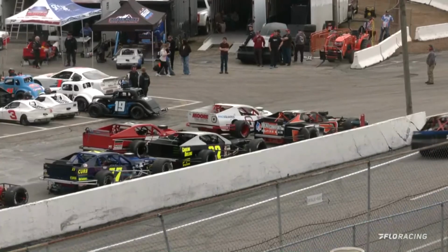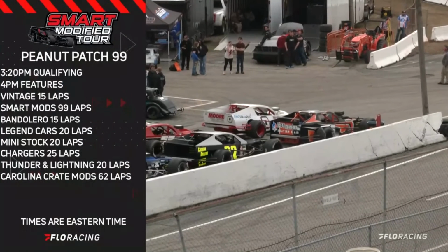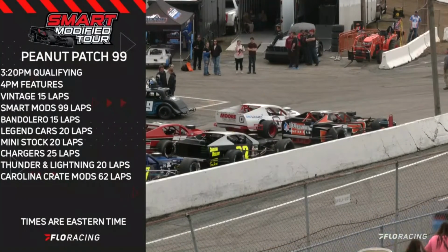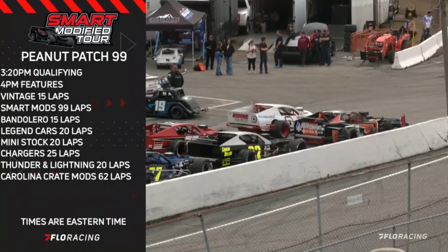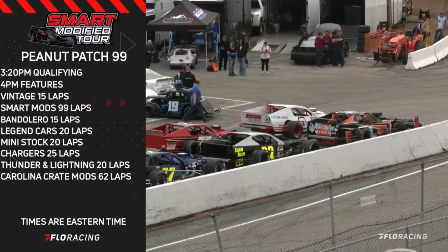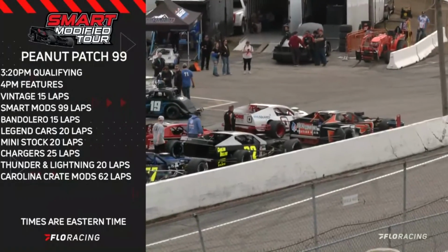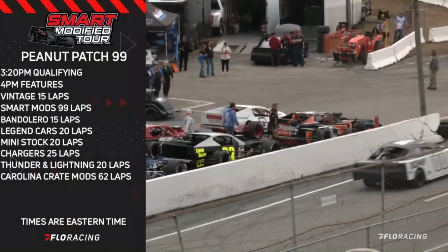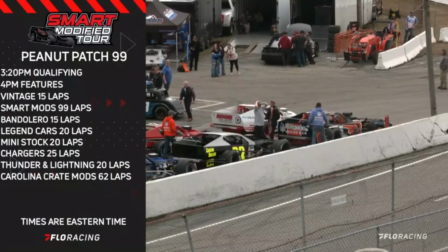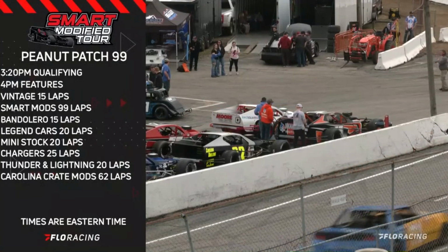Smart Modified Tour qualifying up next. That will be the second division to run its feature event here tonight. 3:20 will be the scheduled start for the Smart Modified Tour qualifying. After that, vintage cars will be on the racetrack for 15 laps. Driver intros for the Smart Modified Tour Peanut Patch 99 after that, and then the 99 lap race.